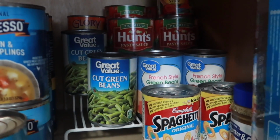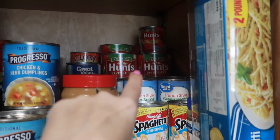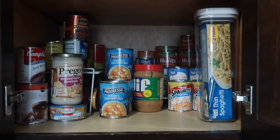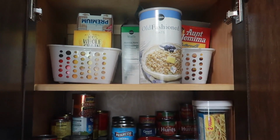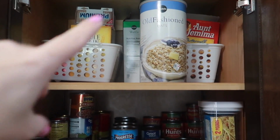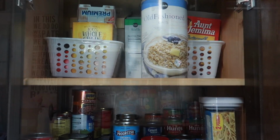And that's how I store my canned goods. So that way I can see I have tomato sauce back there, whereas if I didn't have that, they would be down and I wouldn't be able to see them. So I really like those, and for $1, you cannot beat it. And then up here, I have some more Dollar Tree bins, and I've just got crackers in that one, and I've got pancakes and extra things in that one.